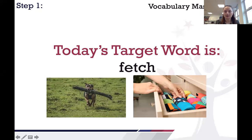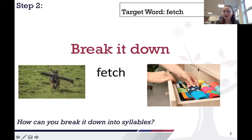Fantastic. The next thing that we're going to do is count the syllables. Remember, the syllables are the beats of the word. So get ready to clap, and we're going to say that word together and clap whilst we say the beats of the word. Fetch. Fetch. Fetch. It's got one syllable. Well done.